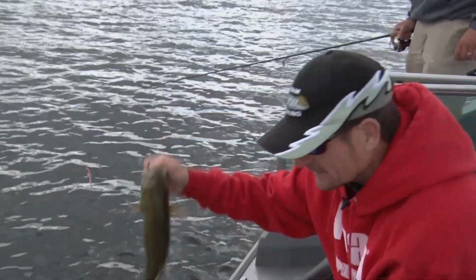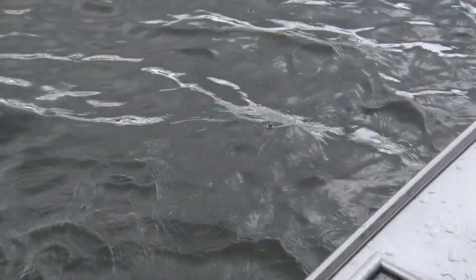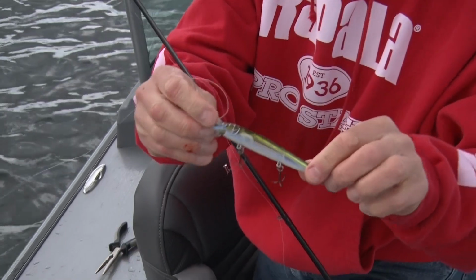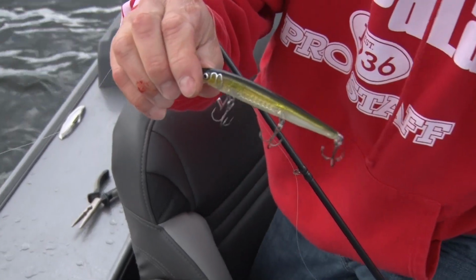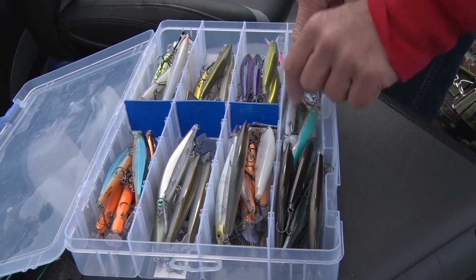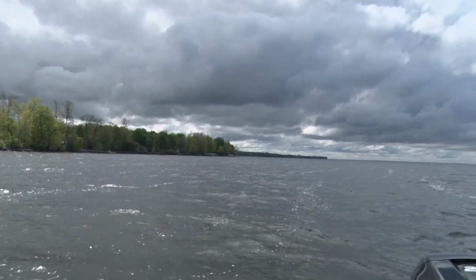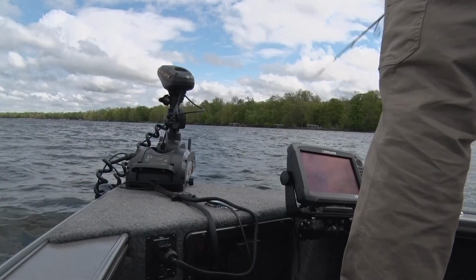Probably about a 17-incher or so. Nice fish, and he ate all of Ghost Husky Jerk right there. Great bait. We're throwing primarily jerkbaits here to start out. Just kind of experimenting with some different colors here. We got the varying cloud cover, and every so often the sun will peek out.